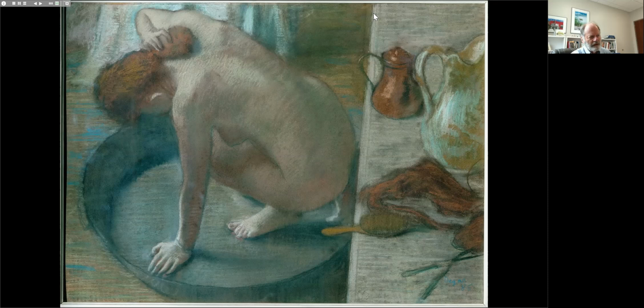The table edge on a slight diagonal is paralleled by the arm, which is on exactly the same slight diagonal. The handles and the bottoms of the pitchers, forming a kind of figure eight or half of a figure eight, is echoed in the head and the tub. So there are many, many of these formal resonances, echoes that connect one part of the painting to the other and create a really beautifully, elegantly unified composition.